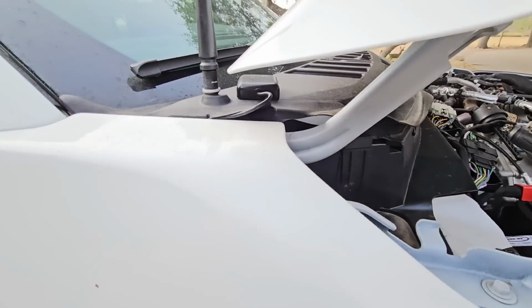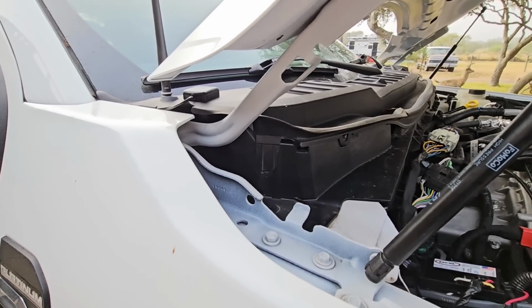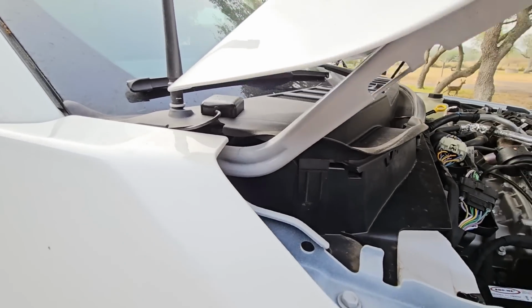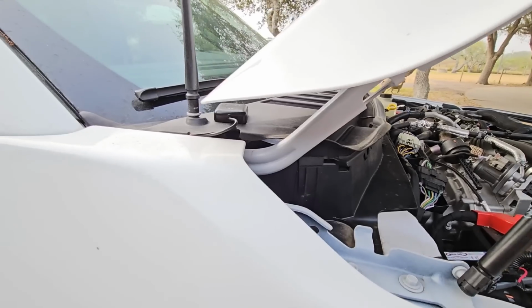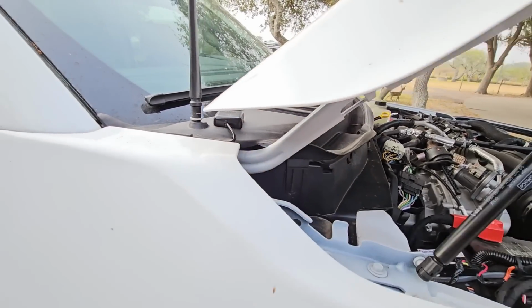Now what I'm going to try to do is I'm going to stuff that area with some filling material to hopefully prevent little animals from getting in there again, but I still have to get into the vehicle and figure out how it got from here into the actual vehicle. And I'm pretty sure it's going to be where the cabin filter was. So let's check that out first.